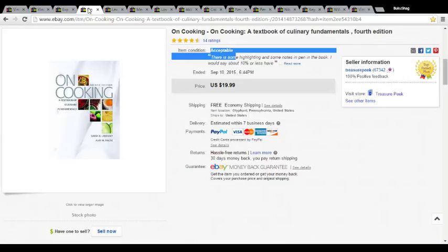I probably could have sat on this a little longer and gotten around $30 for it, but there is some writing in the book, and I really feel that when people pay a little bit more and it's got defects, they're more likely to complain about it. So if I make a decent profit, I don't mind putting it out for a little bit less and just letting it go, especially when it has a defect.